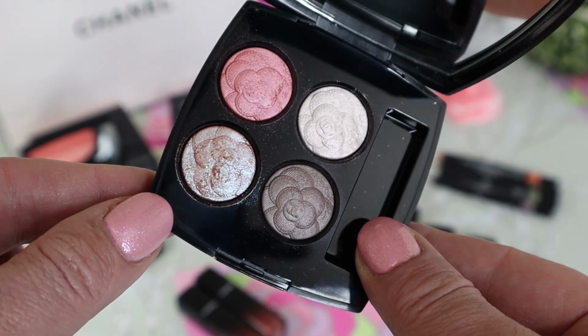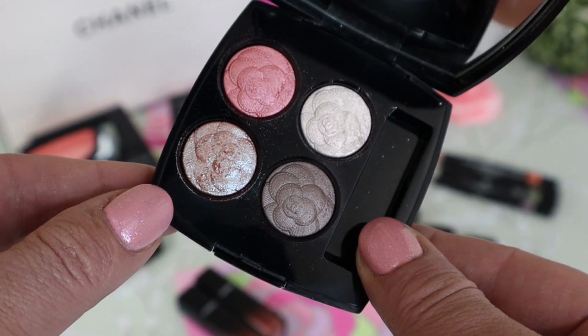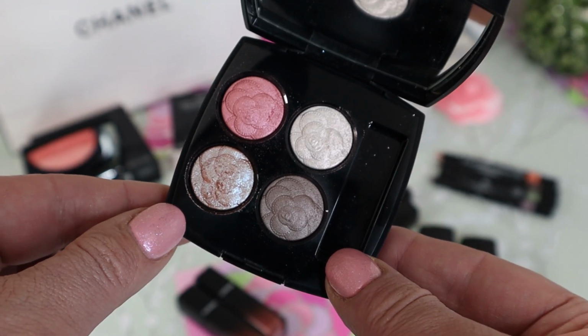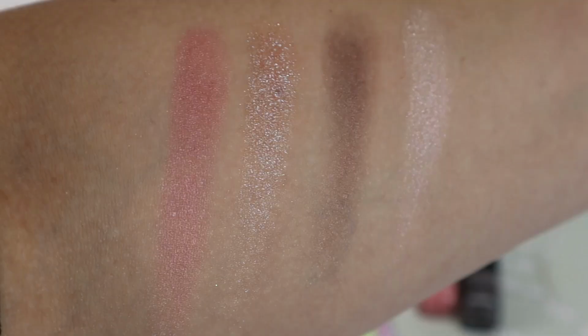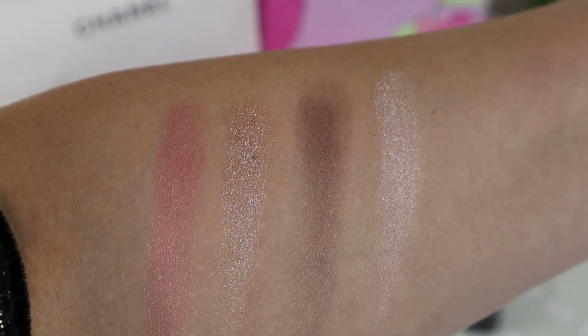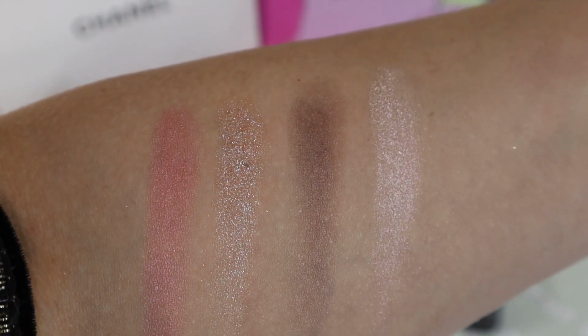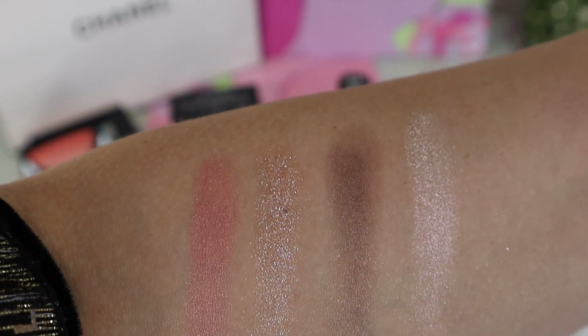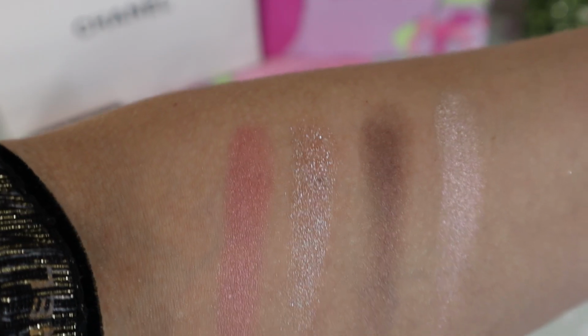And of course, look at this Camélia right here. It's so pretty. It's actually a great present for anyone. And let's look at these four colors really close. Yes, the first color, the lightest color, is a beautiful pearl color with a little bit of a pinky undertone.